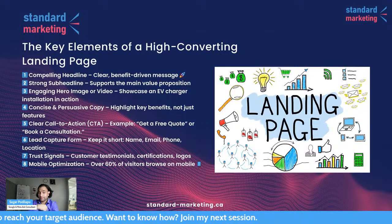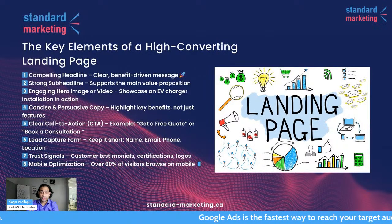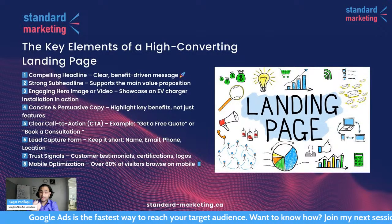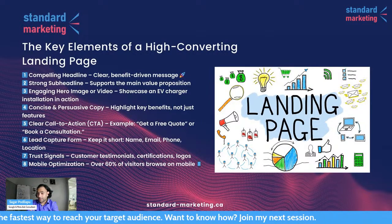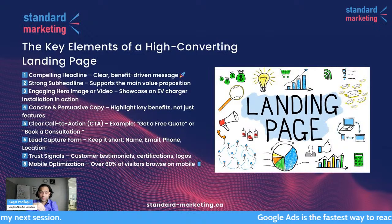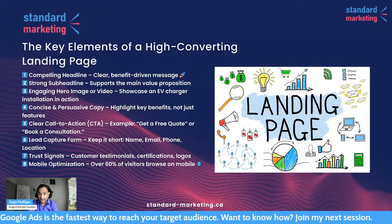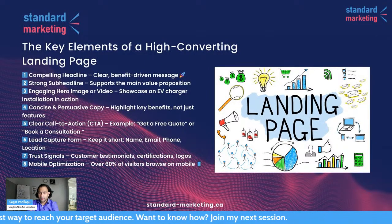Number one, a headline. Always make this headline a question or your value proposition. Only two. And the question could be the pain points you're solving for your audience, right? Like for EV charger installations, it could be: tired of DIY EV charger installations? And then you have a punchline with a strong subheadline saying that we installed over 1,000 EV chargers across GTA without a hiccup, right? So be creative.